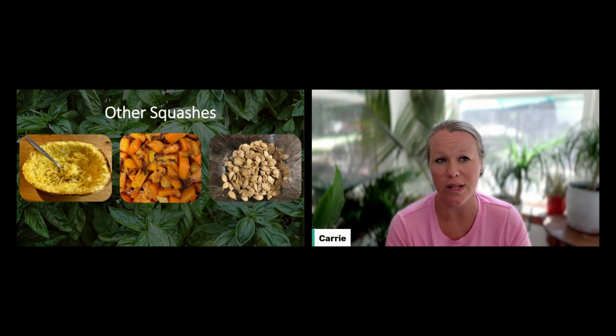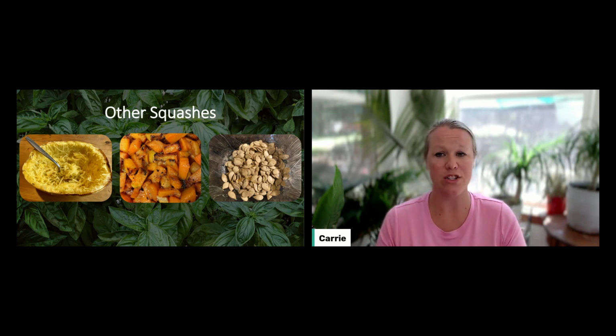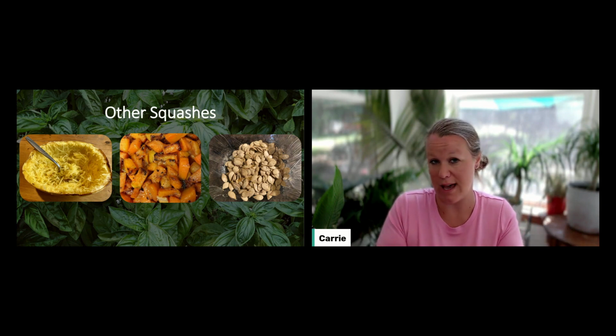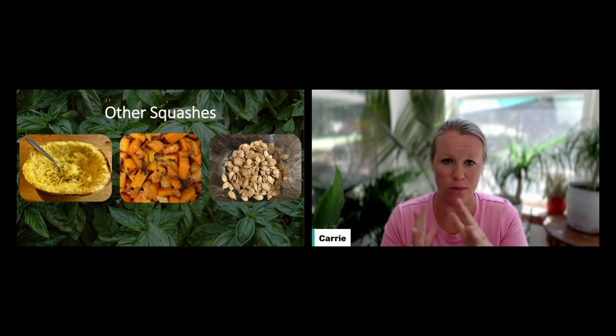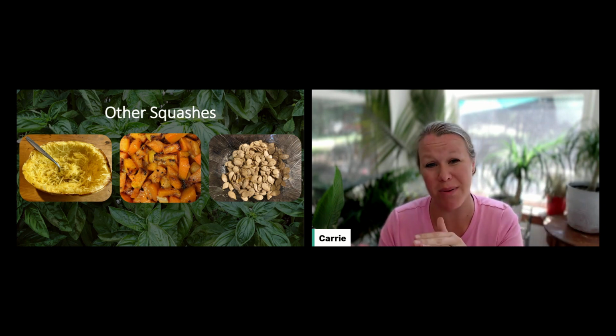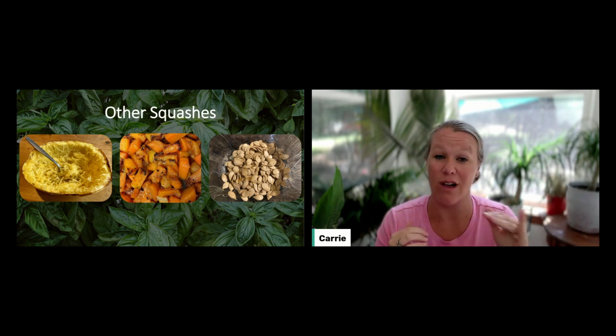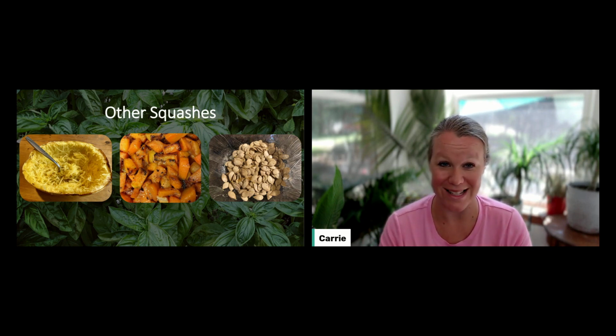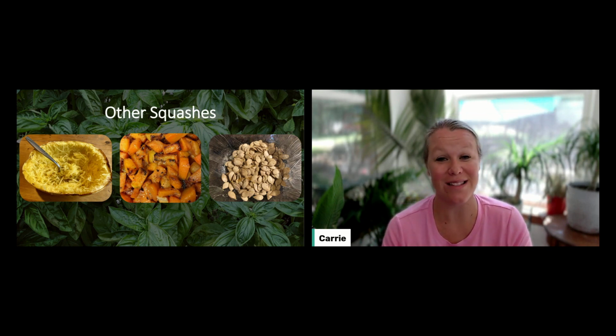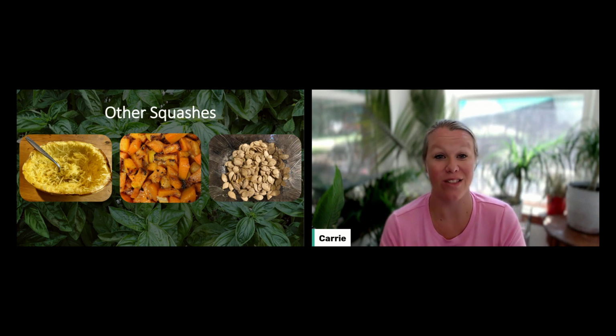So what we do with our spaghetti squash is just simply chop it in half, open it up, and you can either pop it in the oven like that with some olive oil drizzled on top, or you can just pop it in the air fryer. Makes it a lot faster if you have an air fryer and goes super, super fast and easy. So that's definitely one thing that I love to do.